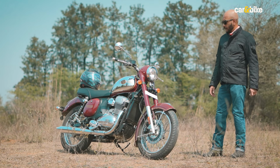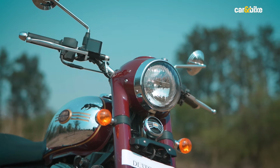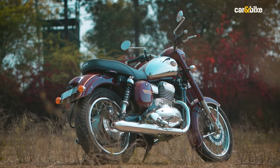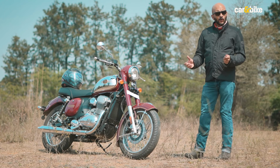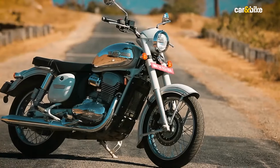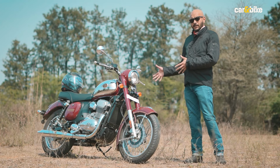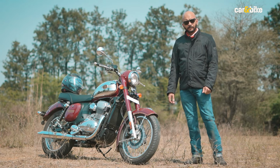with the 293cc engine. Now the headlight, it's been moved slightly up, as you can see. So the stance of the new Jawa 350 has changed somewhat, but other than that, the silhouette, the design elements more or less remain the same as the Jawa 293, the Jawa Classic that used to be on sale till now. So that's the new Jawa 350. Let's look at what all has changed in the suspension, chassis and the engine department.